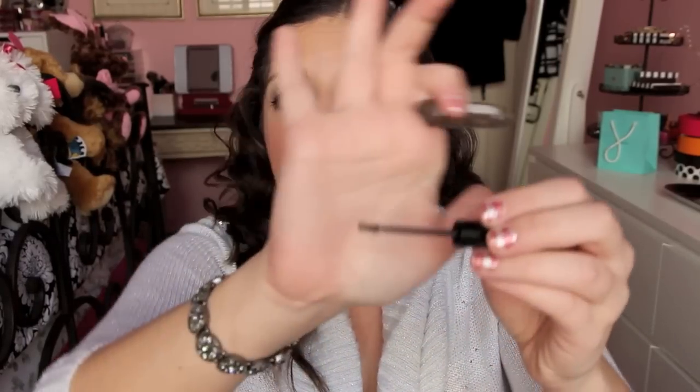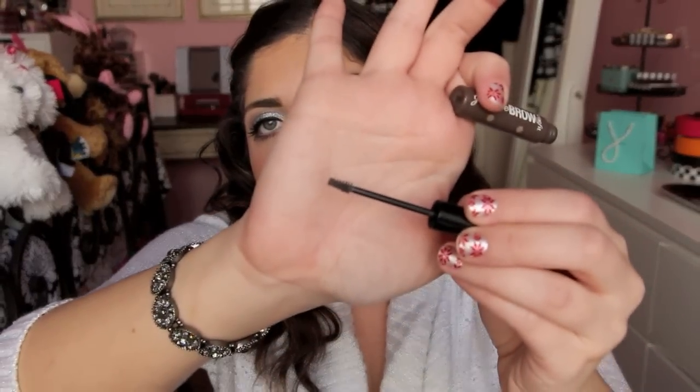My favorite brow product, and that would be hands down the Benefit Gimme Brow. This came out this year. It's a small little applicator, very reminiscent of the Clinique Bottom Lash Mascara. And it actually has little fibers that kind of cling to your brow hairs when you groom it through and gives you that defined brow.